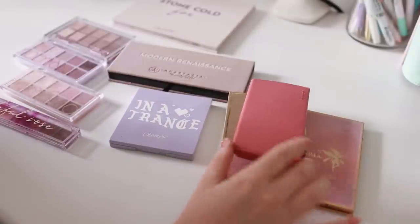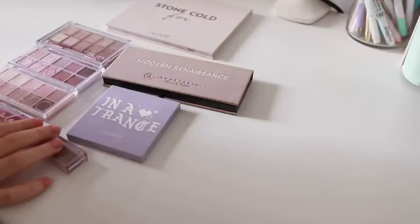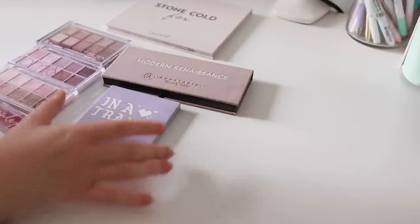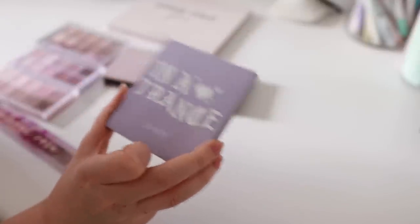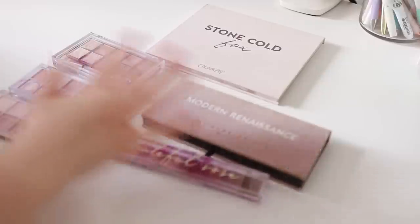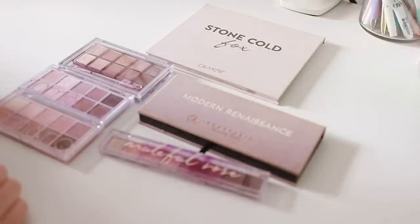And then we have this little stack of three here that I am decluttering. So not a major declutter, but you know, I do reach for these. I probably will put this with my little glitters and special effects colors because I don't really reach for this on the daily. And these ones here are more realistically the eyeshadow palettes that I reach for day to day.